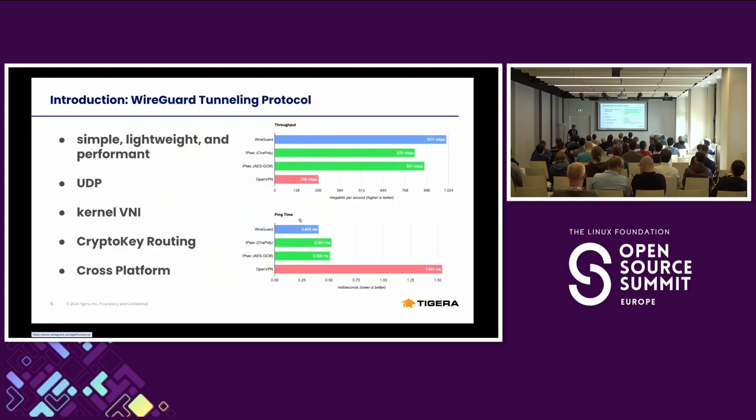So the WireGuard tunneling protocol is simple, lightweight, and performant. Simple and lightweight because it's only 4,000 lines of code, which compared to OpenVPN, which is 600,000, and IPsec, which is 400,000, you can agree with me that it's fairly small. And it's performant because it uses UDP, so there is better bandwidth usage, but most importantly, it is a kernel virtual network interface, which means it works entirely in the kernel space. So there is no copy of packets between user space and kernel.